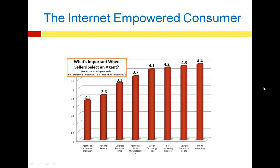What do sellers look for when selecting an agent? This is powerful. The number one thing they're looking to hear from, why they select, in this study that CAR did, and they're very regular, right? California Association of Realtors: online advertising. Commission was something they talked about as well. Best marketing proposal and use of technology are the top things out there.